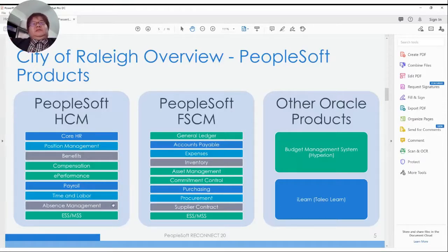For the finance and SCM side, we have many modules, such as general ledger, accounts payable, expenses, inventory, and asset management. And one of the newer things we have implemented in the last couple of years was supplier contracts.